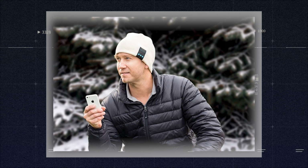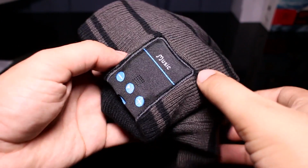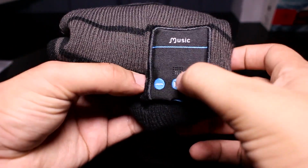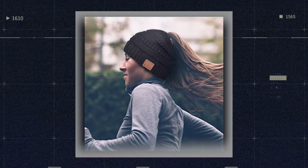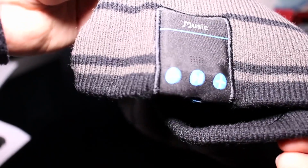It is compatible with this 100% soft acrylic, double knitted beanie, making it ideal for gym, strength and conditioning workout, exercise, sporting activities like running, skiing, snowboarding, skating, hiking, caravanning, dog walking, holiday travel, and so on.